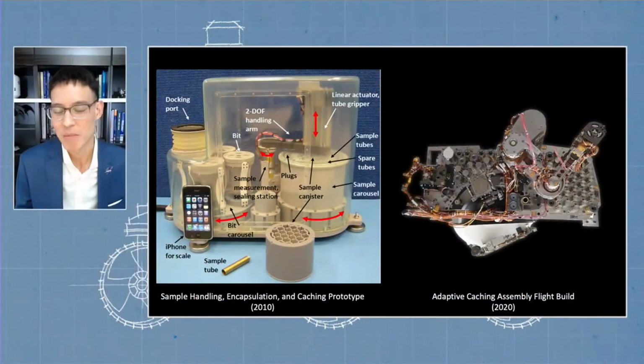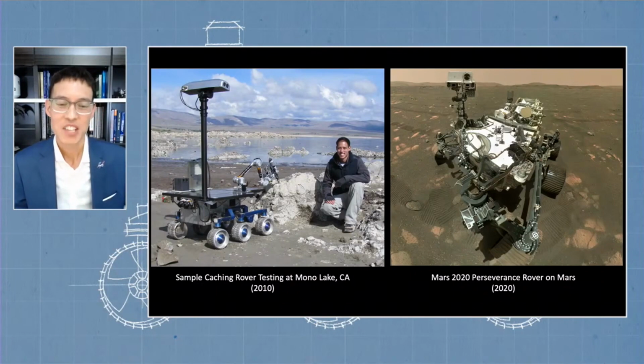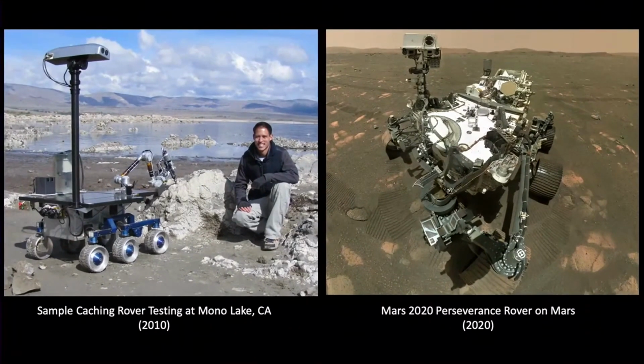And then we take the next step of testing these prototypes within a system and take it out to the field into a relevant environment. If you go to the next slide, you can see the next step of the process. We took that caching system prototype, mounted it to one of our Mars technology rovers. This particular rover is the Pluto rover.